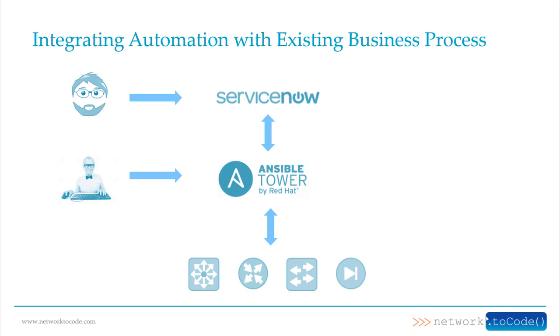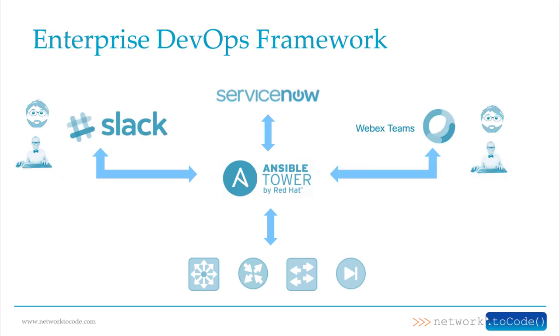Now, it actually goes a step beyond this as well. What we're going to be showing in the hands-on live demo is going beyond just ServiceNow, Ansible, and the network. We're going to show how we can consume the network even from chat. So on the left, we have Slack. On the right, we have Cisco WebEx Teams. So what we're going to be presenting is various ways to consume a single workflow.